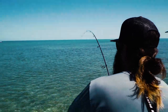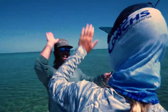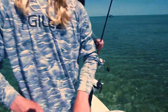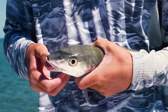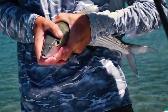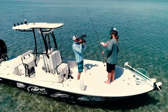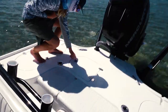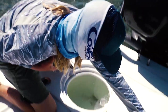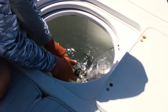And shortly after, the bonefish really start biting. Hey! Got him! Put him in the well. Seen a little shadow come through, cast it right on his nose, and he ate in a matter of seconds. Yeah, they're there.